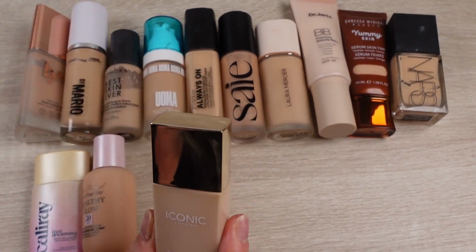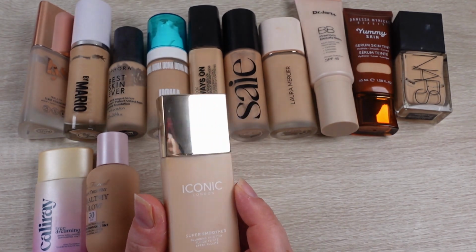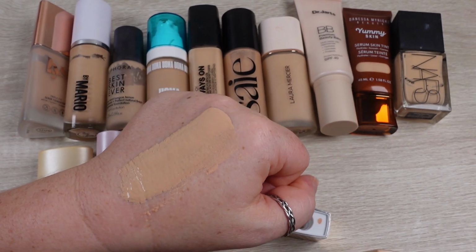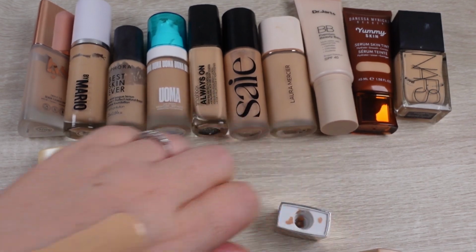I have one here from Iconic London. This is probably the product that I like least from Iconic London. It's their Super Smoother Blurring Skin Tint. This one is in the shade Neutral Light. It's really, really light, if you can see. It's just a really runny, lightweight formula, but it did not want to sink into my pores.